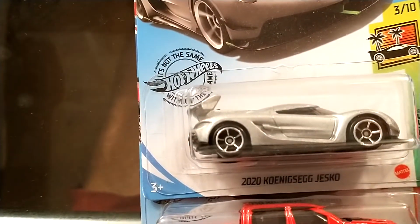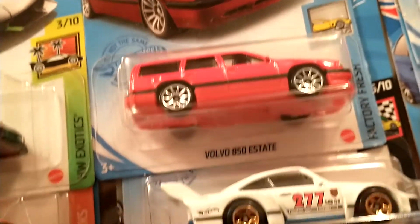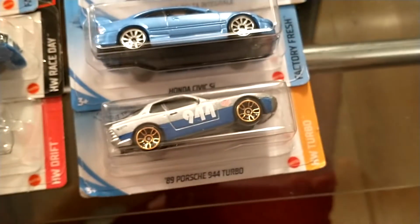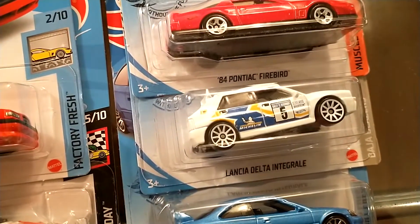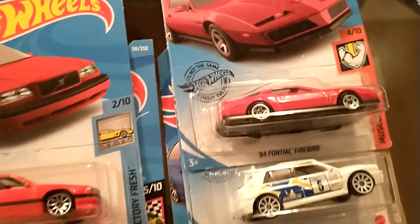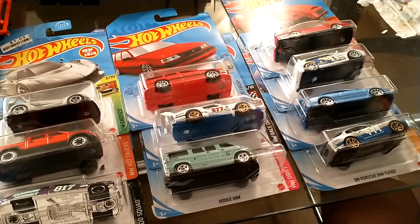So we have the 2020 Koenigsegg Jesko, the 2020 Dodge Ram Rebel, the 52 Hudson Hornet. We have the Volvo 850 Estate. I actually have the Grand Touring Car version of that. Then we have the Porsche 935, the Dodge Van, the Porsche 944 Turbo from 1989, another variant of the Honda Civic Si, the Lancia Delta Integral, the 1984 Pontiac Firebird. I think some of these came from Acme and Target, but I'm not even sure. But yeah, let's get these out of the packaging and I'll show you what they look like.